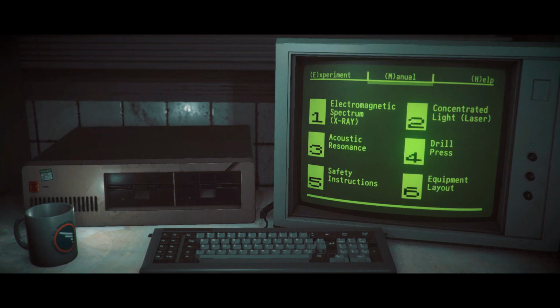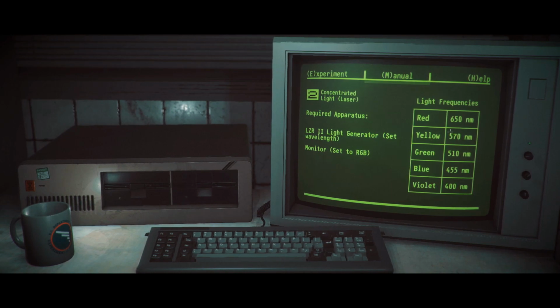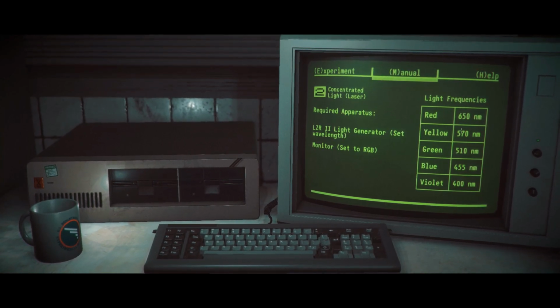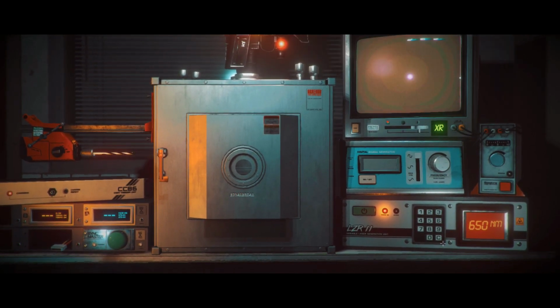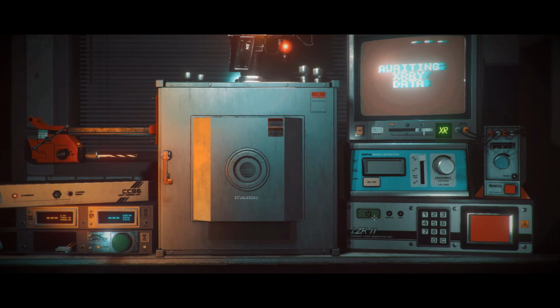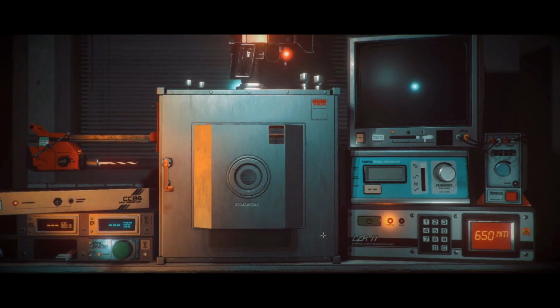Concentrated light laser. 2. Required apparatus. So we need the red light. Frequencies 650 nm, whatever that means. LCR2. Okay, so I was right. Light generator set wave light. Okay, so 650 something. Okay, and see? No? Oh, it just undoes it. Okay. This just turns it off. Okay, can we turn this thing off? I assume so.